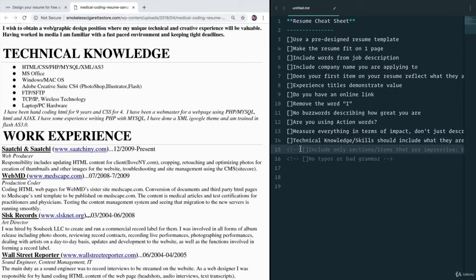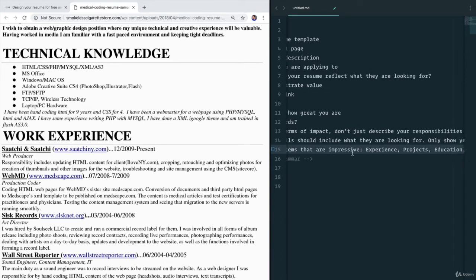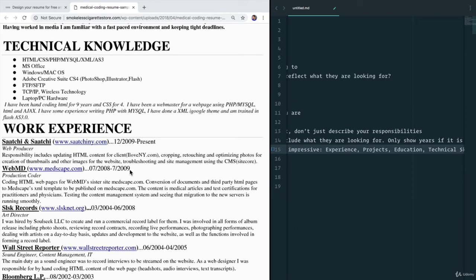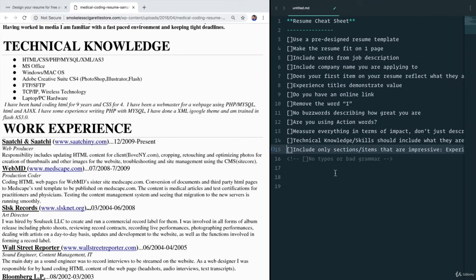All right, last 2 items. Include only items that are impressive. Experience, projects, education, technical skills. This just says, hey, only include items that a recruiter really cares about. For example, if I was an intern at a flower shop 5 years ago, as a recruiter, maybe recruiting for a software engineering role, I don't really care about your flower experience. I mean, hey, maybe some people do, but I doubt that they do.